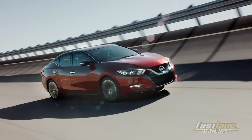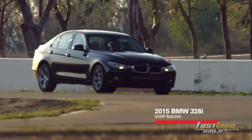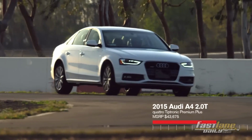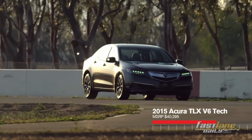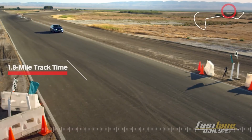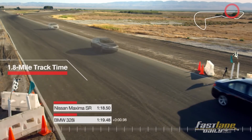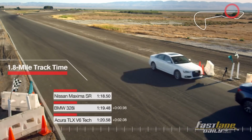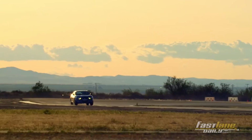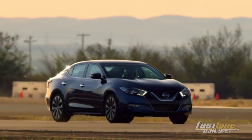They got an independent performance testing company to take the new Maxima, a 3 Series, an A4, and an Acura TLX, which all are classed above this car, to Buttonwillow and see who would have the best track time. Guess who came out on top with a full second ahead? The Maxima.